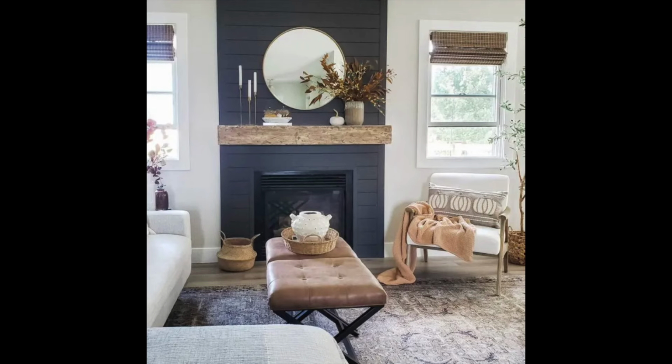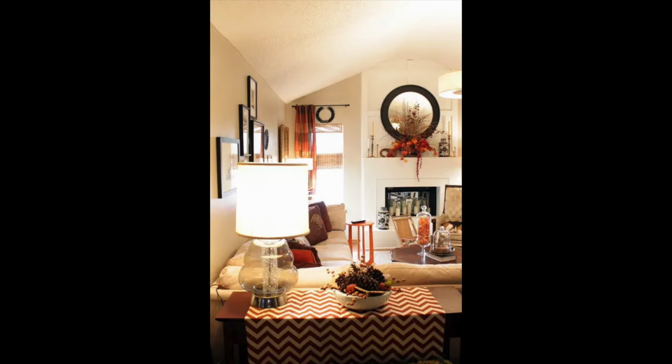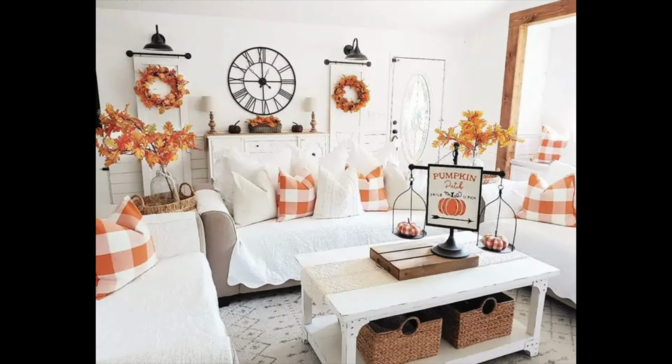Number three, layer textures. Mix and match different textures such as chunky knit blankets, velvet cushions, and wool throws to create a cozy atmosphere. Number four, use scented candles. I am a candle junkie girl, I don't know about you. Use fall-inspired scents like cinnamon, apple, and pumpkin spice to really enhance that autumn ambiance around and in your home.